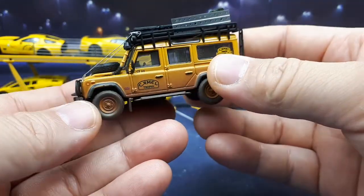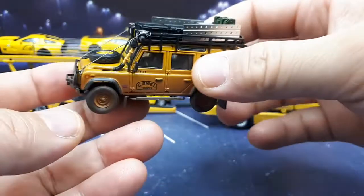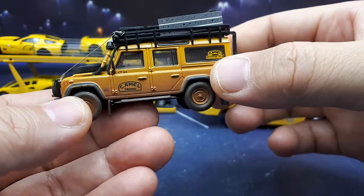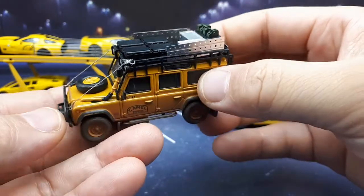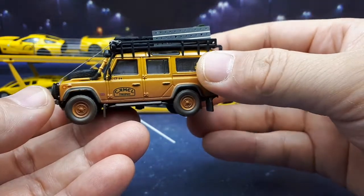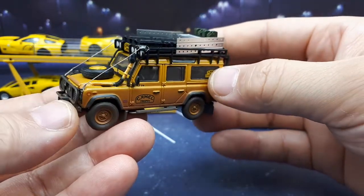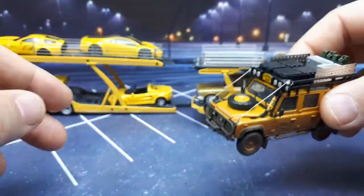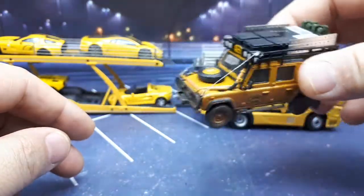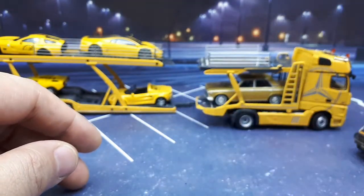This is the weathered version. So really high detail, and it's just a classic, iconic vehicle. I think of those wild documentaries in Africa with lions. They always seem to have a Defender in them. But also the Camel Trophy race has been going on for quite a long time. So this has some historical significance.